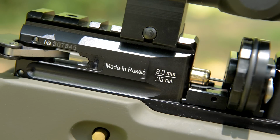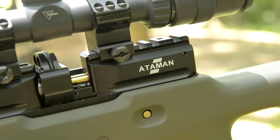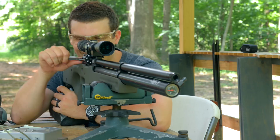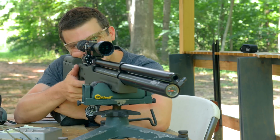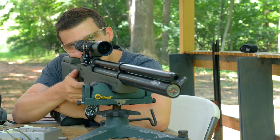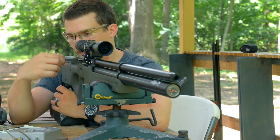You know, these are Russian produced by Ataman, and this particular rifle comes from a line of really interesting guns that Ataman makes. And they really got their start with these types of guns by making guns for Olympic use. So you can imagine an air rifle that needs to be used in the Olympics. Obviously, it's going to need to be a pretty accurate rifle. So accuracy is kind of the name of the game here with these. Not really intended for hunting purposes per se, although you can take some game with these.